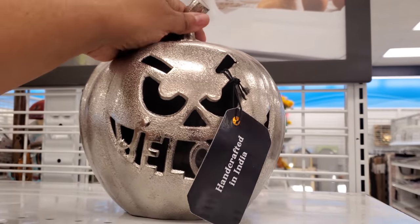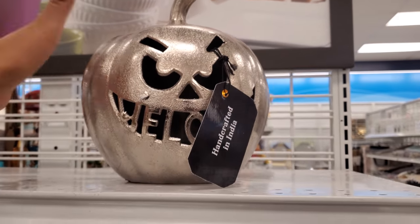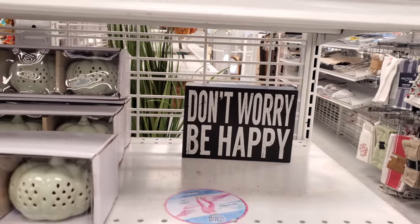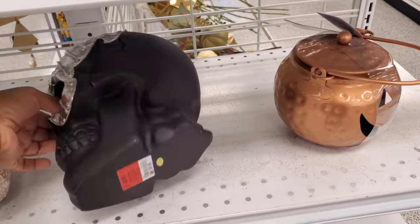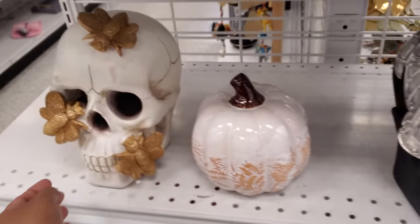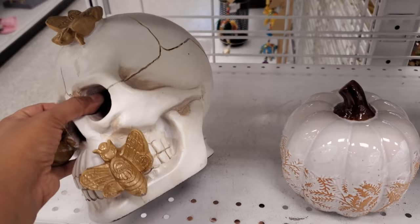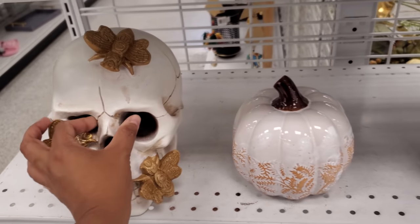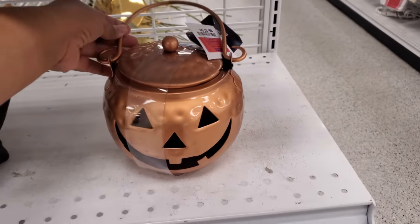So I made it into my last Ross location. It says welcome, another pumpkin for $13. And these are like really, really heavy. Don't worry, be happy. This one is really different. Let's see, $10. And, oh, okay. That's kind of cool in an odd way for $10. And they have a little lantern for $8, only one.